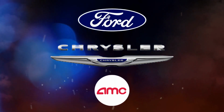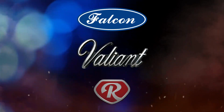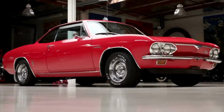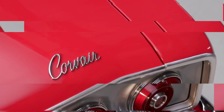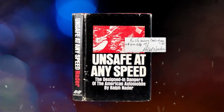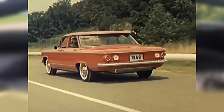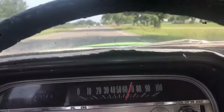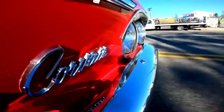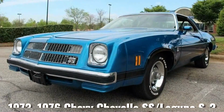Ford, Chrysler, and AMC followed suit with their Falcon, Valiant, and Rambler models respectively. However, the initial models showed issues with handling that were later fixed. But that's not important. After Ralph Nader's book Unsafe at Any Speed was released in 1965, Chevy's compact Corvair was nearing its end, as GM discontinued it after the 1969 model year. There's no doubt that the Corvair gained a devoted fan base though, and it shouldn't be overlooked despite its obscurity.